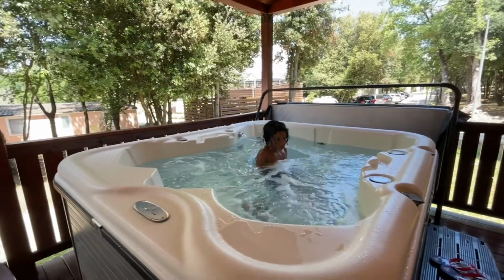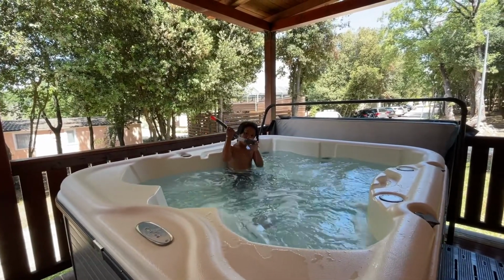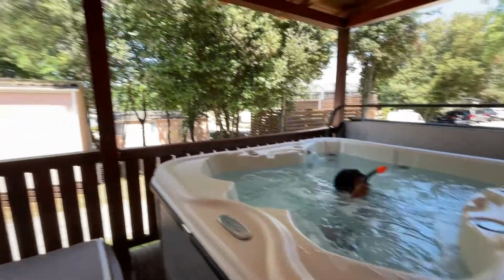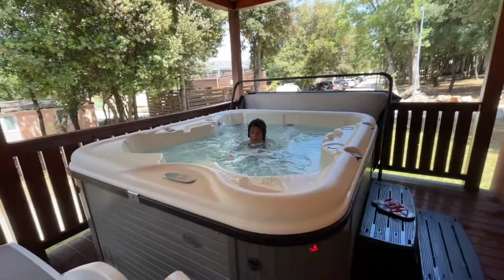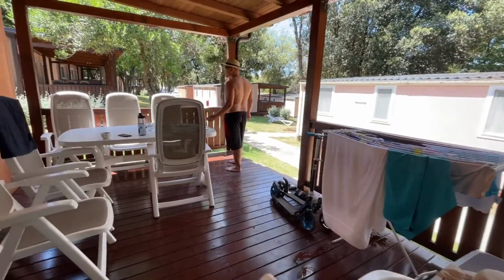Once you check in, you can choose whether you want a trailer, a van, or one of these mobile homes. So there are different kinds, and you can choose one with a hot tub. So this is it: the swimming pool, the hot tub, and when you go in, the balcony.